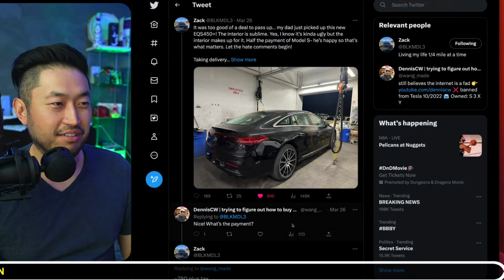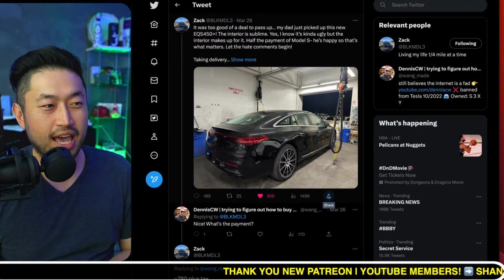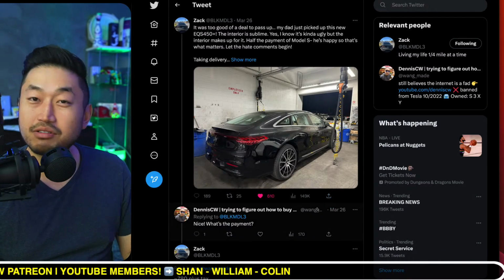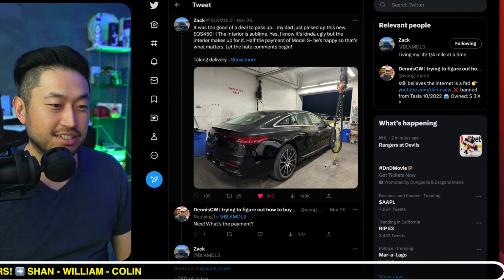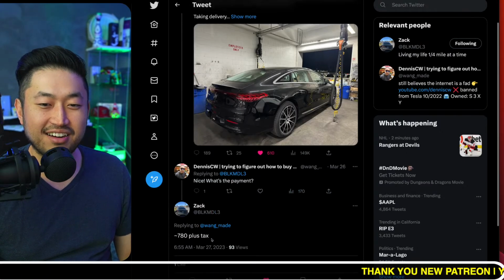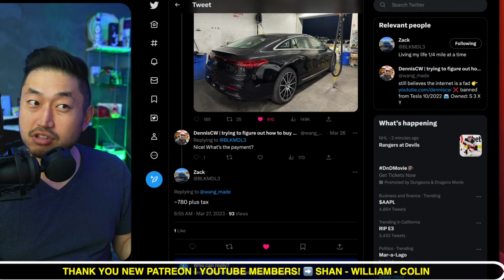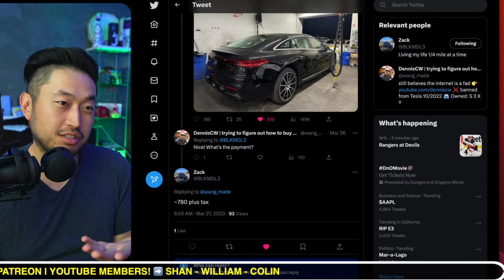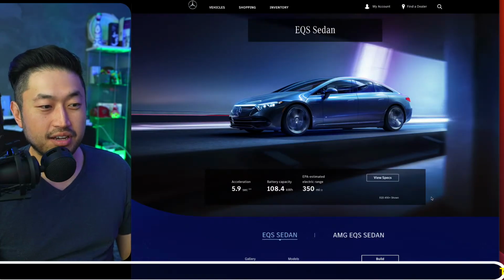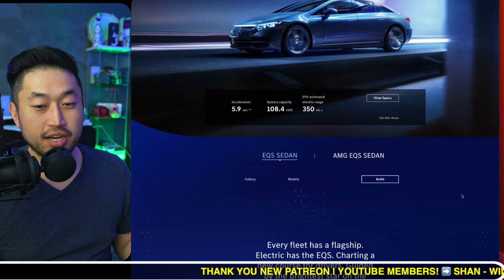So this is where it all started, right? Zach Black Model 3 on Twitter posted this the other day, where he helped his dad pick up an EQS 450 Plus. I've always liked the look of the EQS. I like the interior technology and things like that. So I asked him what the payment was, and he said down here $780 a month plus tax. That looks interesting to a lot of people, especially because this is a $100,000 vehicle, if not more, and it also has 2 years of free charging.